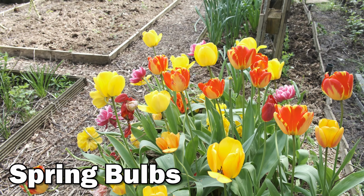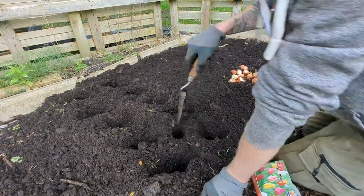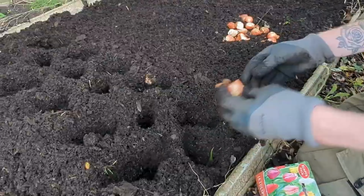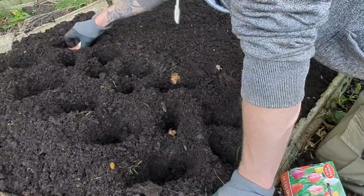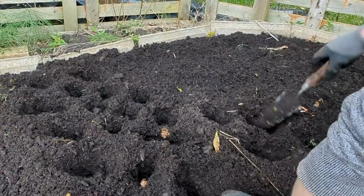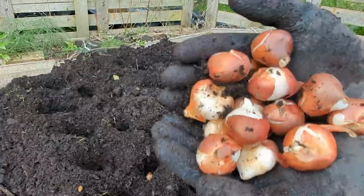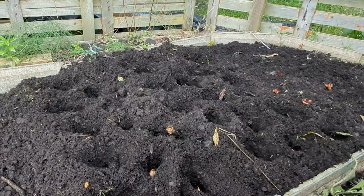Now, more bulbs to be planting in September. We can start thinking about tulips, daffodils, crocus, snowdrops, hyacinth, pretty much any type of spring bulb that you can think of. Start sowing them in September. You can also plant these spring bulbs in October and November as well, just so long as the ground isn't frozen.